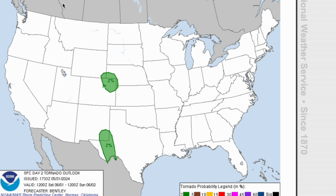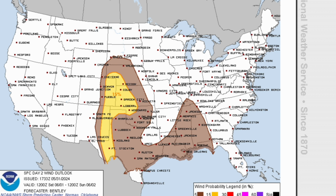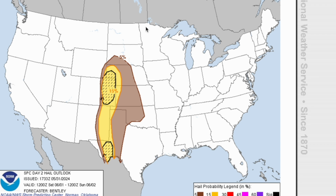Damaging wind threat for tomorrow. If you're in that yellow area, you have a 15% chance to see wind gusts of 60 miles per hour or higher in your town. Hail threat for tomorrow. If you're in that yellow area there, you have a 15% chance to see hail of 1 inch or larger in your town.